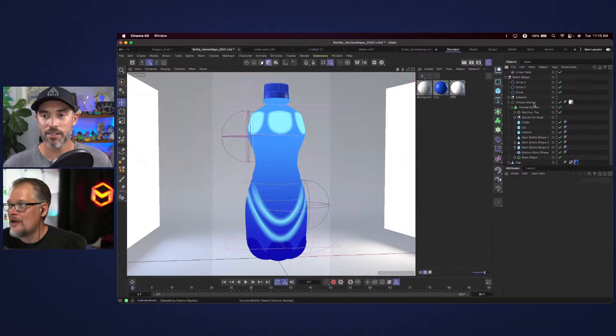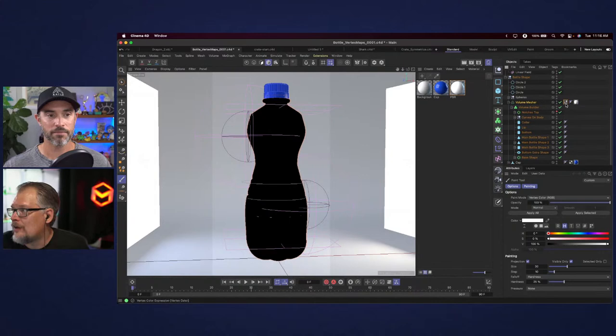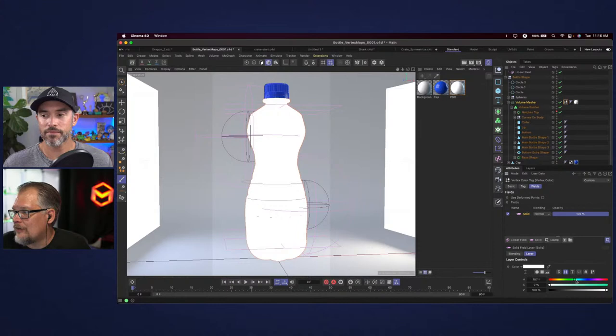I'm going to delete this one and we'll start from scratch. And I'm just going to search for vertex paint. And we'll add that vertex color. And then just go in and use fields. And so we'll start by setting a solid color. And we'll just set a solid blue color.